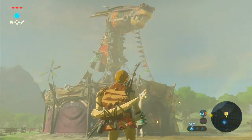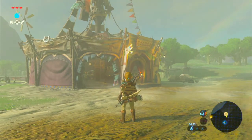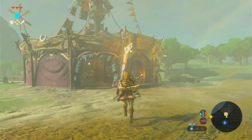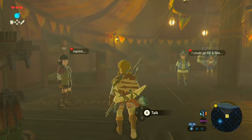Last time, we fought a stone talus, getting some nice minerals and gemstones from it. We also got a star fragment, because we saw that glowing in the distance and ran to it as fast as we could. And then we came to the stable here. So, let's have a look at what some of these people have to say.